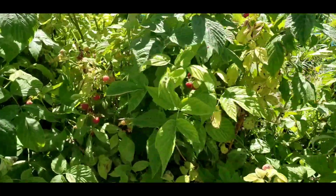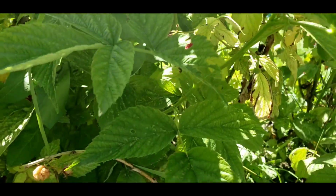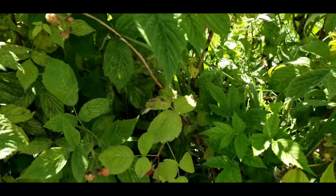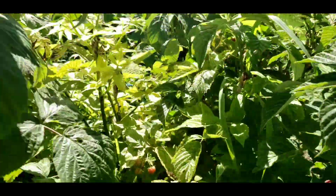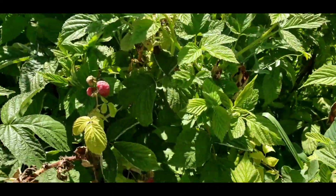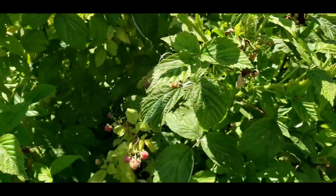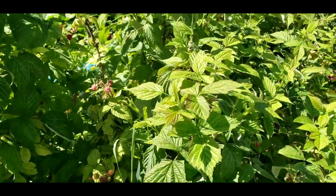I got more ripe raspberries. Oh, go. You see all those raspberries. They're all just ripening up. I'm going to need to go and get a bucket. I don't think I can carry them all in one hand. I think I got a few too many that have ripened up over the last few days while I was not feeling great, and so I wasn't getting out here. And yeah, they're getting ripe.